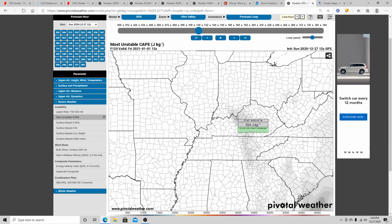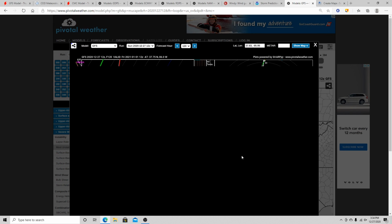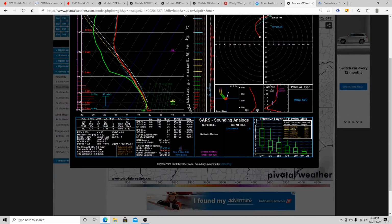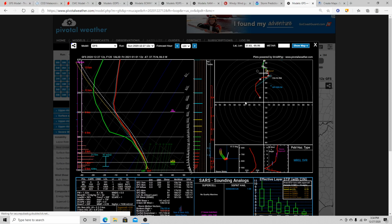But if we move a little bit further north to portions of Kentucky here, the wind shear environment is much higher. You see 37 knots, that's moderate to strong wind shear. Now, there's not a whole lot of instability to work with. This is what we call low instability, a higher wind shear environment here. And you can still see some thunderstorms that could produce maybe weak tornadoes. It's still a favorable environment for those.